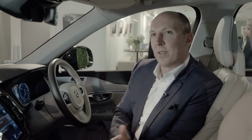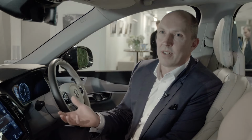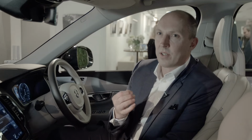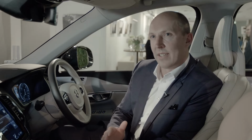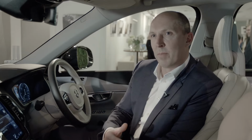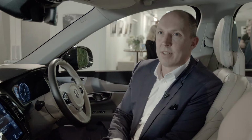And the challenge for designers in the future is to get a luxury experience with technology. And that is about good, clean graphics, easy interaction, very quick connectivity. And that's something that's becoming more important to combine with then the craftsmanship and the beauty of the interior.